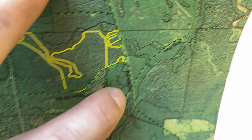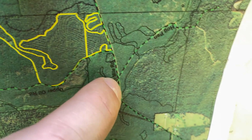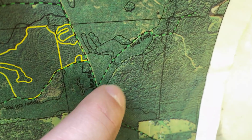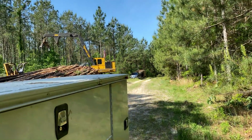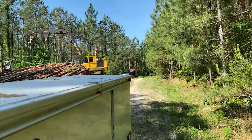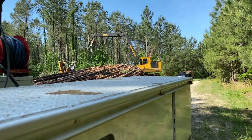But there's a lot of this down in here. It's not going to be merchantable. I'm not going to be able to get every bit of this because it goes up against this big hardwood SMZ. So anyway, there's a boring layout of what I'm planning to do later, or to complete this track, however you want to word it.